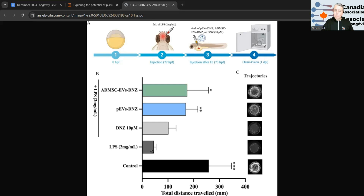When they were given LPS, however, they hardly moved. They moved very little, as you can see here, and also by this bar chart. And when they were just given donepezil on its own, they swam a bit more, but not really that much. However, when they were given the two EVs, they swam considerably more, as you can see by these tracers and also the two bar graphs here. And the fat EVs swam the furthest. And that is the end of the paper.